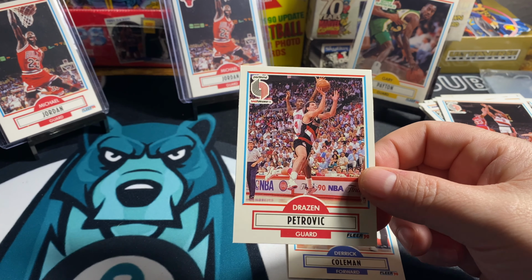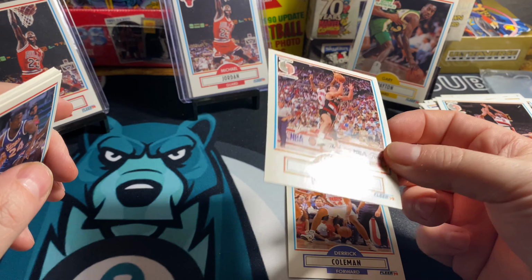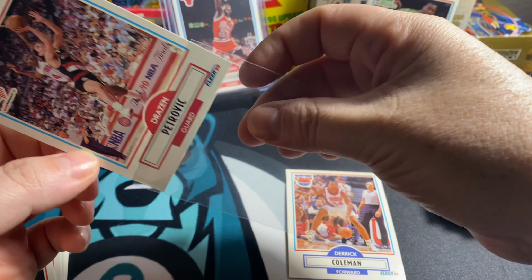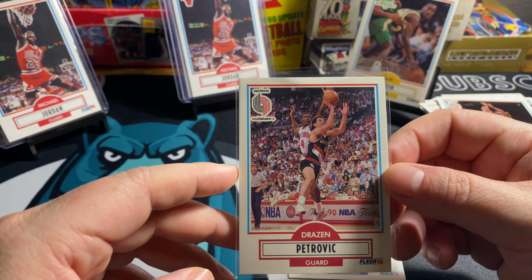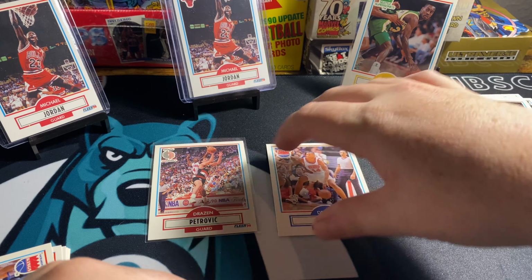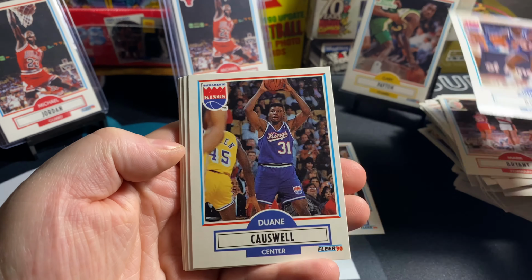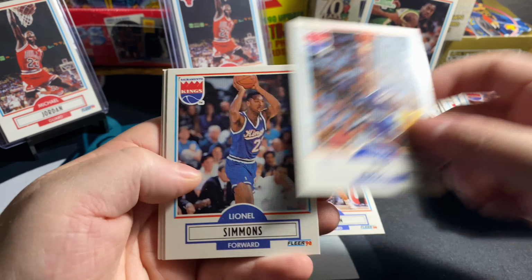Okay, here's another rookie. Drazen. He's pretty good. I know other people collect him. I wasn't a huge follower, but as far as this little box, as far as the value, the cuts are off on this box, but I guess there is some value here. For me as a collector, I'm not super bullish on this, but I would find myself hard pressed to get that graded and then try to turn a profit on it. So I'm not going to get rid of it by any means, but I don't think it's really going to do anything for me. Let's see here. Travis Mays, Lionel Simmons, last few. Paul Presley. So yeah, that's that little Fleer update box.